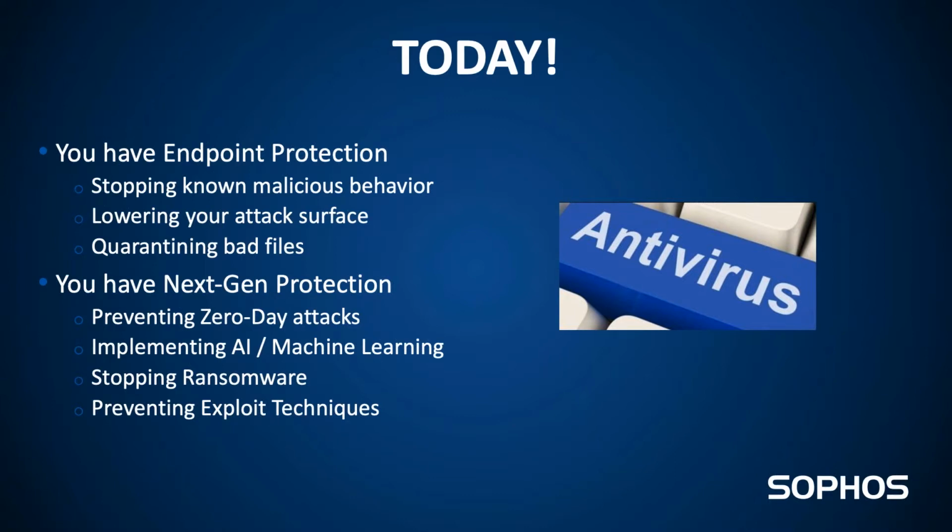But then there's also the next gen AV, which is using some form of AI, machine learning, artificial intelligence to help detect and prevent your zero-day attacks, to help prevent exploit techniques being leveraged, and even in some cases stopping ransomware, like in the way of InterceptX.